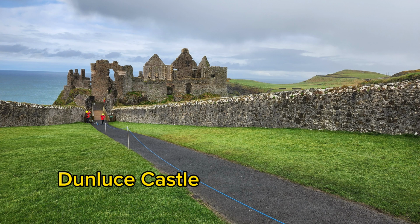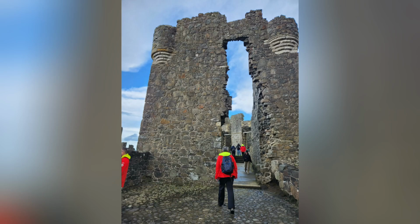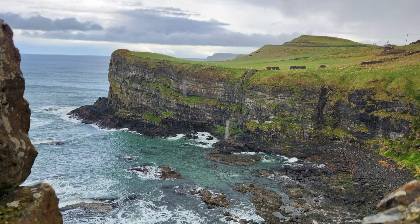Our next stop was Dunluce Castle, with ruins from the 16th century, and this castle sits on the edge of a cliff, so it has beautiful views.